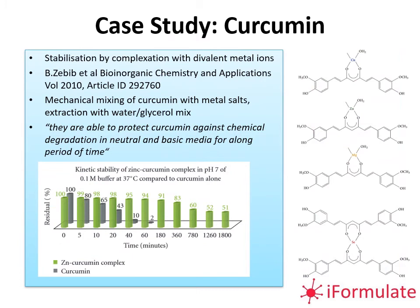It's curcumin again. And here what's happened is that curcumin has been stabilized by complexation with divalent metal ions. And in this case, you can see here on the right hand side, ions such as copper and zinc, magnesium, have all been used to stabilize curcumin. It turns out it's quite simple to do this. So these were produced by simple mechanical mixing of the curcumin with the metal salts and then extraction of those complexes with a solvent mixture of water and glycerol. And as you can see from the chart near the bottom there, this managed to achieve protection against chemical degradation for a significant period of time.